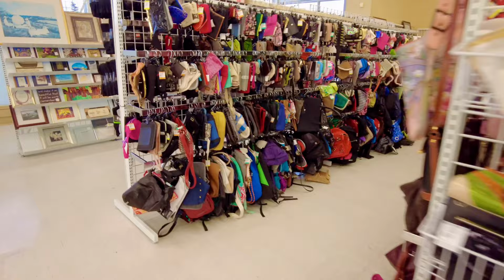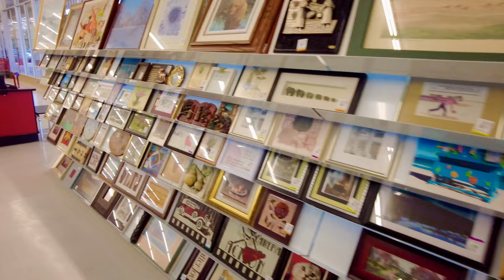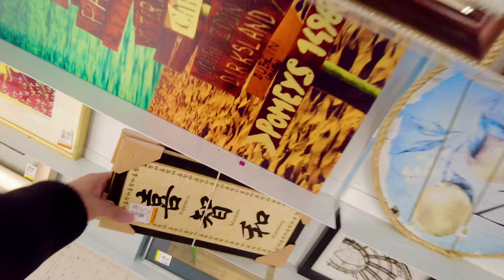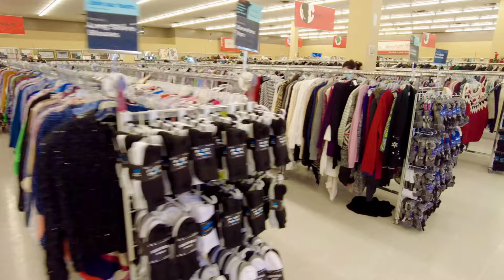Purse. Shoulder bag. Picture frames. Wall frames. $2 for this one. Happiness, wisdom, and harmony. Yes. So this is the whole store here. They have everything. Kind of busy today. You just need some patience to look. You know, you can find good stuff here.